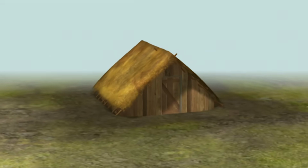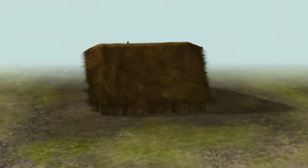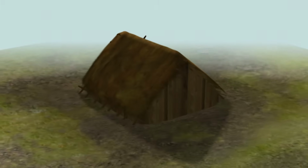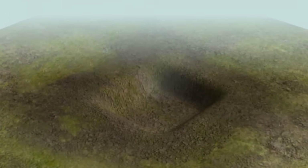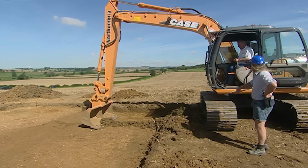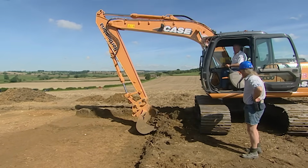Our Grub Hut could give us important clues to the people living here. Although the construction of Grub Huts is hotly debated, we know they were built over a pit in the ground, where today there might be important finds preserved. My post hole. Whose post hole? Who found it?